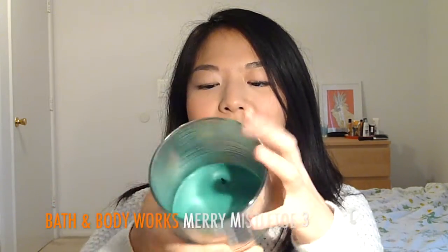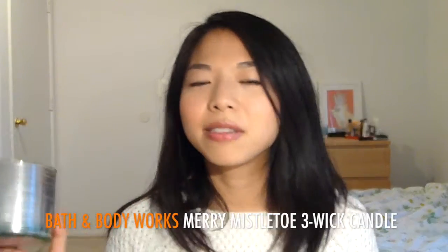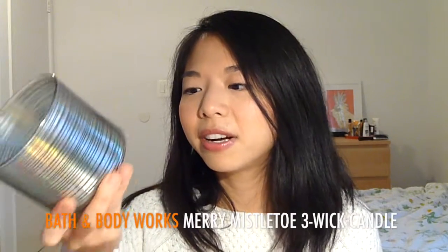Two Bath & Body Works candles. These are from last winter when they had the $8 candle sale, which has become an $8.50 candle sale. This was from last winter. It's Merry Mistletoe. I already finished one of these. It was in one of my Empties videos in the past year.